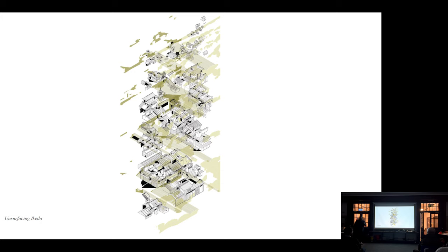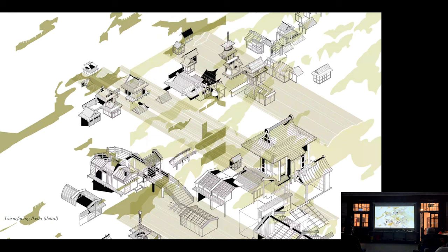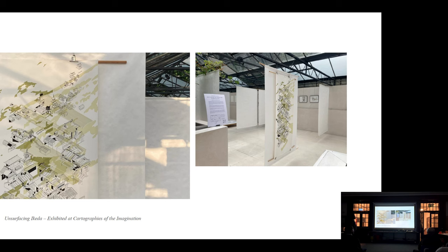Essentially, I'm just redrawing the painting, but I've understood it from a completely different perspective. We're drawing exactly the same space, but it's been represented in a completely different way. And the art of reconstruction is an art of tracing in itself, but then there's the art of understanding depth, the implications of depth and the varied tools of depth. These are some details of that drawing, inhabiting the space of the painting in a different kind of way. And this is it being exhibited at the Cartography of the Imagination project.